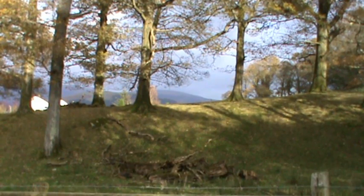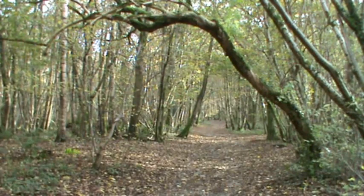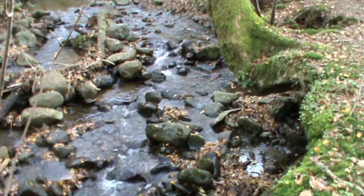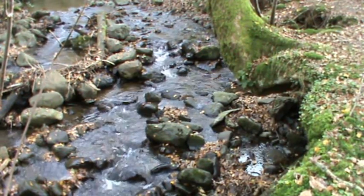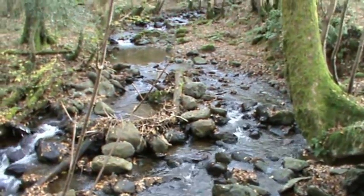Just before we go through the gate, we look to our left and we just think that's a nice shot with the sun coming through the trees, the little streams in front of us, and we've got the hills in the background. And then we're slightly going uphill through the woods. You're walking with a taxi driver today. 20 foot from the path, we've got the stream tumbling over the rocks, coming down through the woods. So we think we'll just take a quick look.